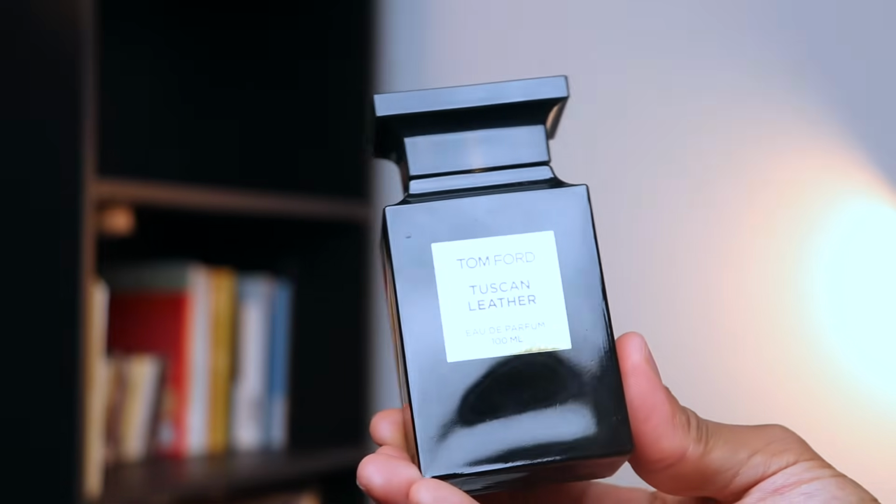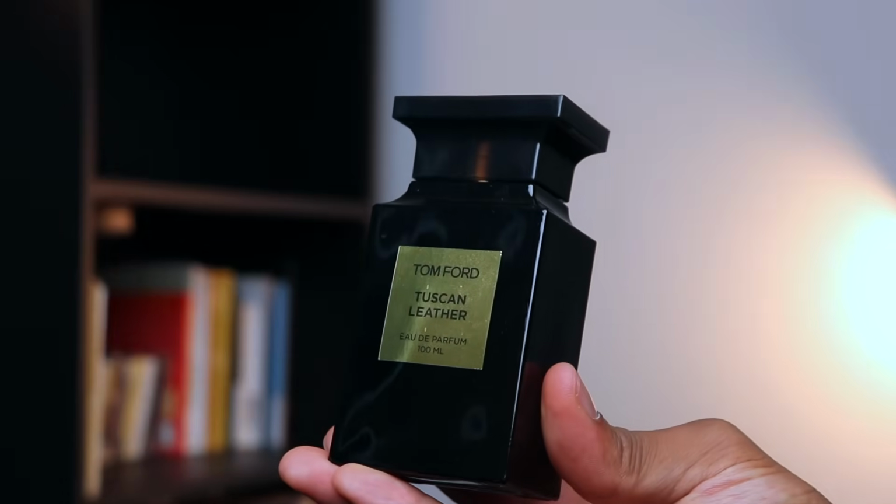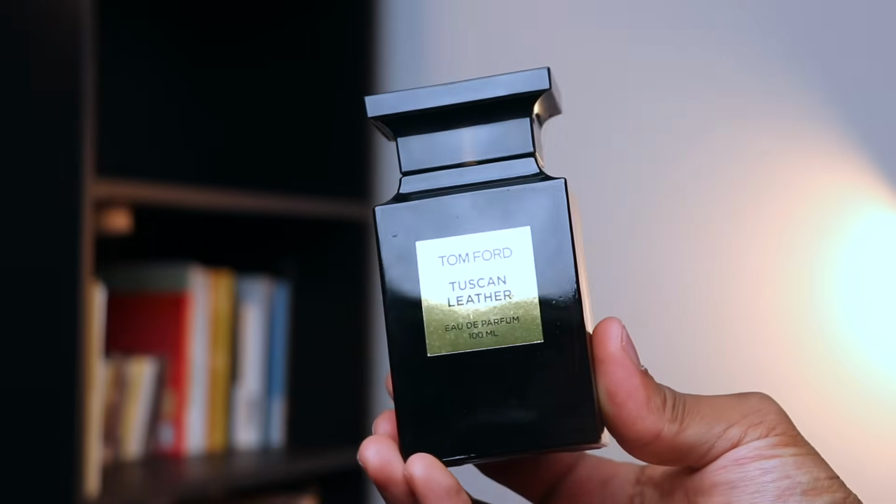This is one of the most iconic leather fragrances ever created. It's a harsh, brash, slightly ashy leather with a sweet raspberry, some spicy saffron. It's so definitive. You might not love it. If you do, you'll really love it. If you don't, you may never go near it again, and that's okay.